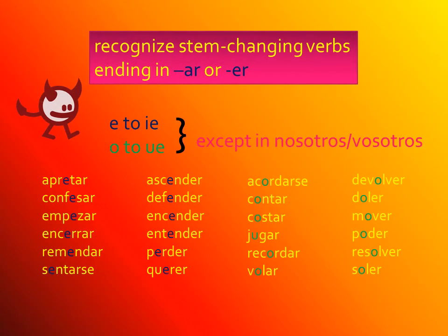There's another set of verbs, and there's quite a number of them, that we call stem-changing verbs. The rules of conjugation are pretty consistent, so once you can recognize these types of verbs, you should be pretty comfortable in conjugating them. In this first group, we have certain verbs ending in AR or ER, where in the stem you change the E to IE, or if you see an O, that changes to UE, except in the nosotros and vosotros forms.